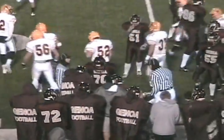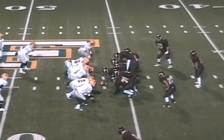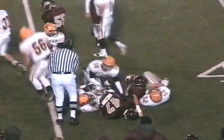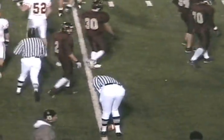Number 47, Marcus Vickers. He's the coach's son. Mike Vickers, the head coach at Genoa. First down, Genoa. They keep pounding away offensively. Ball at the Genoa 46. Here's Bassett, sweep left by Vickers. This time the Alter defense responds. They are about 7 or 8 gold helmets right on Marcus Vickers that time as they anticipated that sweep left and stopped Vickers, Jake, actually for a loss on that play.